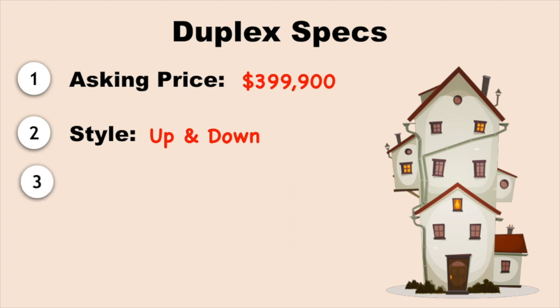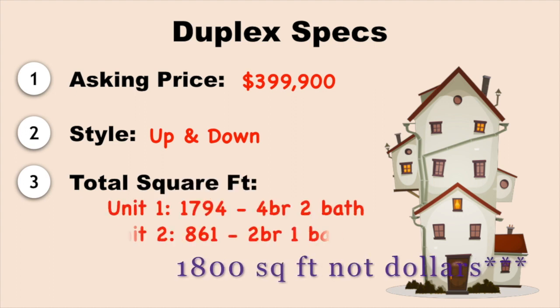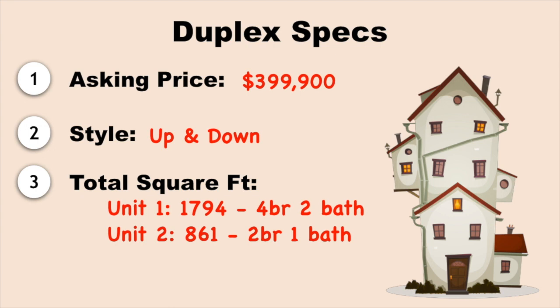Overall total square footage is about 1,800 for the top unit, which is the unit that we'll be staying in, and that has four bedrooms and two baths, and it's across two levels. We don't need all the space, but we're not complaining. The house was a triplex and was converted into a duplex, so the top unit actually has two levels. And the second unit that is occupied is about 860 square feet, and it's a two bedroom, one bath.